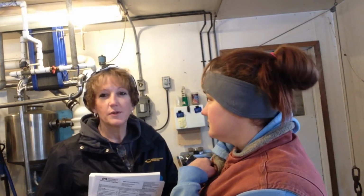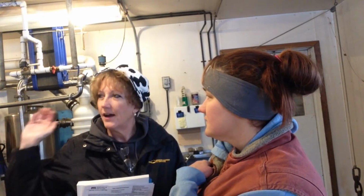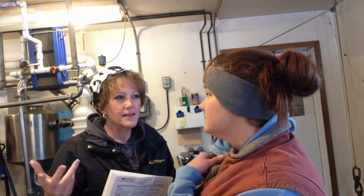It comes straight out of the cow, goes through a confined pipeline system into the receiver area and is piped into the milk tank, which is right here. Then the truck comes and hooks it up with a hose, it gets pumped onto the truck, it goes to the plant, and then it gets unloaded at the plant and processed from there.